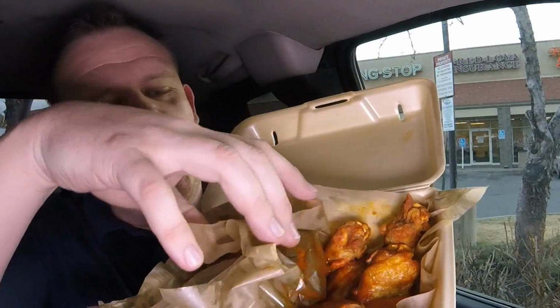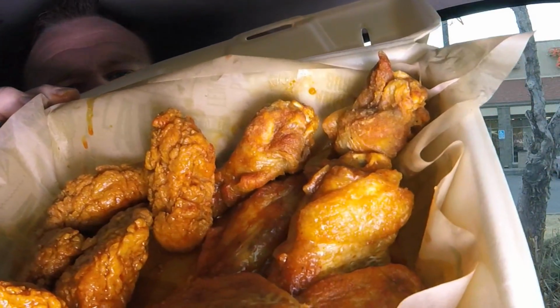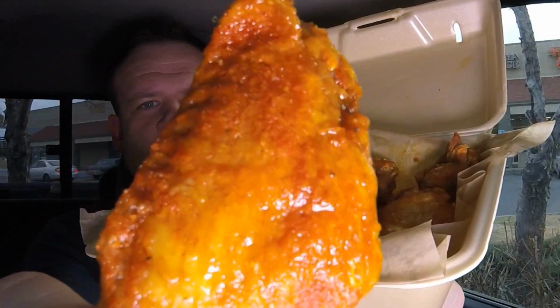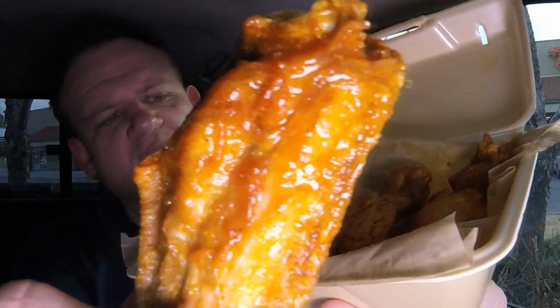Here we go. Let's get rid of this thing. Let's just get rid of all this crap. Traditional style and boneless. What do you guys think? They smell pretty good. I get a little bit of a sense of heat there. There's also kind of like a vinegar smell to it. So I got 5 of each, 10 total, boneless, traditional style. They look like they're pretty topped off, sauced up.